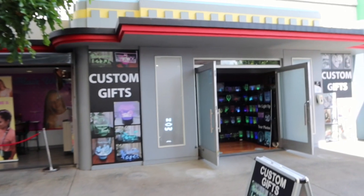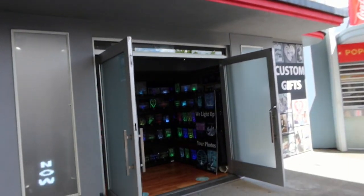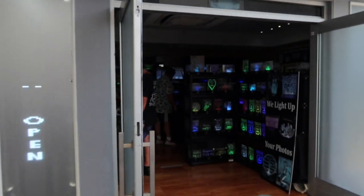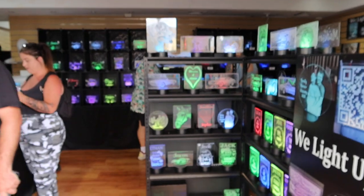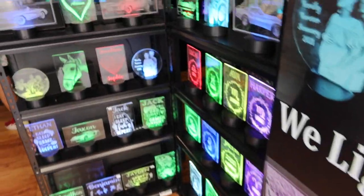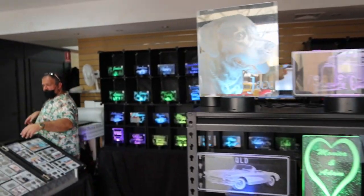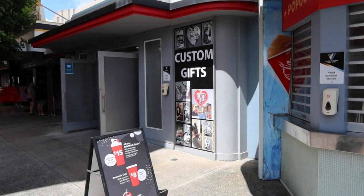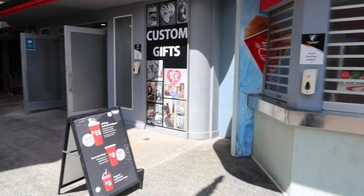Okay, on our way down towards the WB Kids area, it looks like we've got a new little, I'm not sure what you'd call it. It's like photos carved into plastic to be illuminated. Kind of a stall. Okay, so that seems like an interesting customizable gift location.